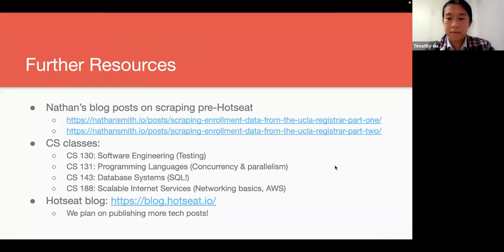So a lot of things we talked about today, we actually already wrote about. As Nathan described earlier, this whole project really came about from his independent study project, and he has two really well written blog posts on that topic on his website. If you're more interested in how we did the parsing, how we went from HTML to database, those two posts can really help you even get started on your own scripting project.